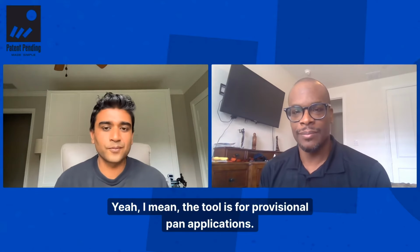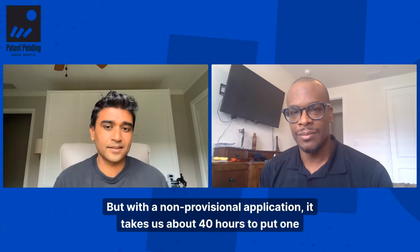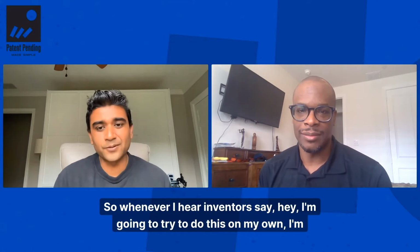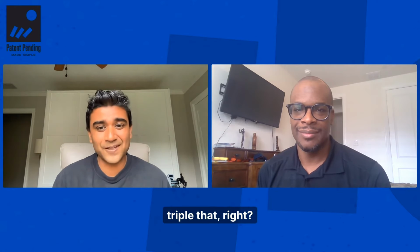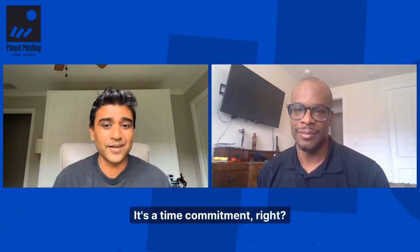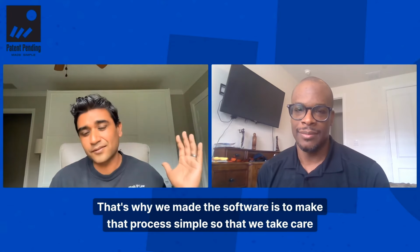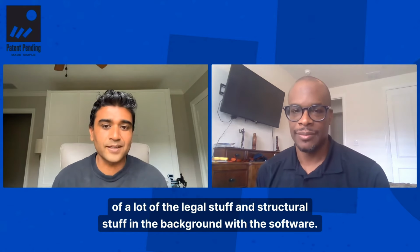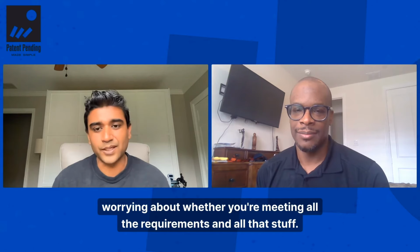Awesome. Yeah, the tool is for provisional patent applications, but with a non-provisional application, it takes us about 40 hours to put one together. So whenever I hear inventors say, "Hey, I'm going to try to do this on my own," I'm like, well, if it's going to take me 40 hours, it's going to take you double or triple that, right? It's a lot of stuff you've got to learn and fix and update. It's a time commitment. That's why we made the software, to make that process simple, so that we take care of a lot of the legal stuff and structural stuff in the background, and you can just focus on describing your invention without worrying about whether you're meeting all the requirements.